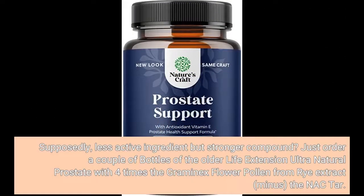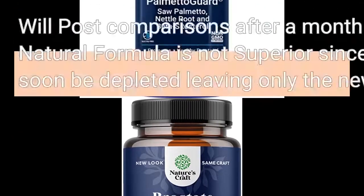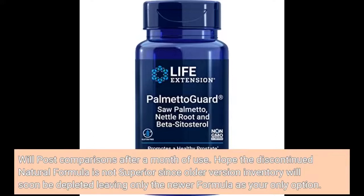Supposedly, less active ingredient but stronger compound? Just ordered a couple of bottles of the older Life Extension Ultra Natural Prostate with 4 times the gram NX flower pollen from rye extract, minus the NAC. We'll post comparisons after a month of use. Hope the discontinued natural formula is not superior since older version inventory will soon be depleted, leaving only the newer formula as your only option.